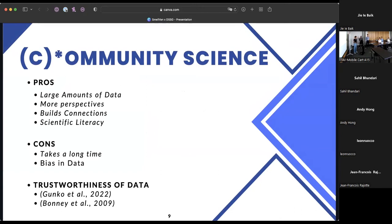So there'll be more data participation, and scientists will have access to perspectives and information that the community has that they might not otherwise have access to. But there are also advantages outside the research problem, such as building stronger connections between the public and research teams. However, there are some disadvantages to community science.